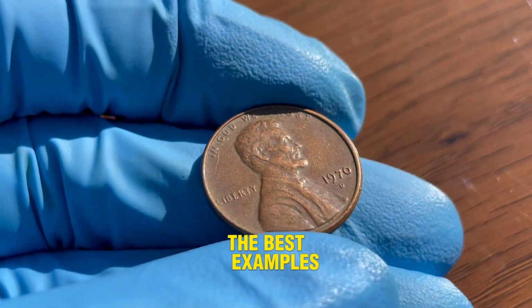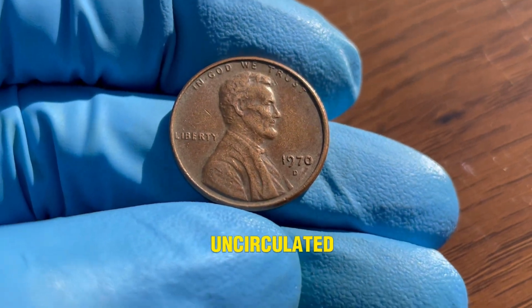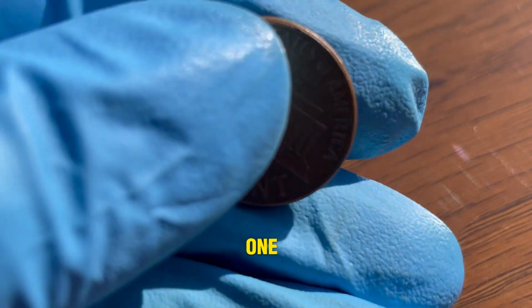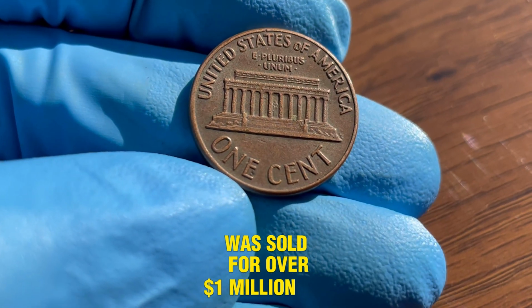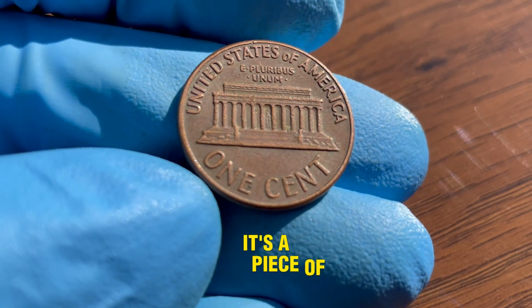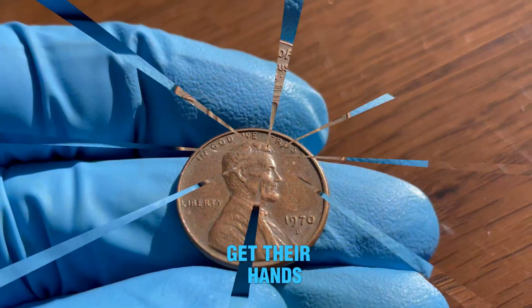condition. The best examples of these error coins, especially those that are in mint condition, uncirculated, or graded as MS65 or higher, have sold for incredible prices at auction. One such coin, in perfect condition, was sold for over $1 million in a high-profile auction. This is no longer just a penny you pick up at the store. It's a piece of history, a rare gem that collectors around the world would love to get their hands on.